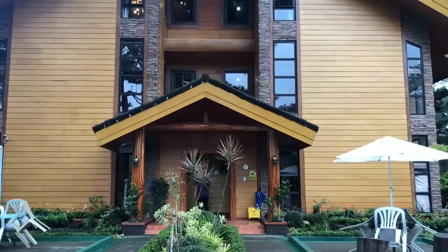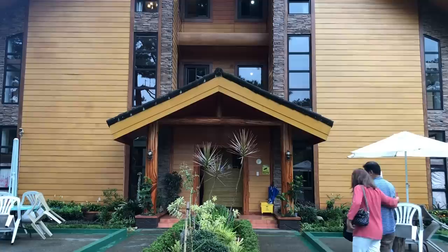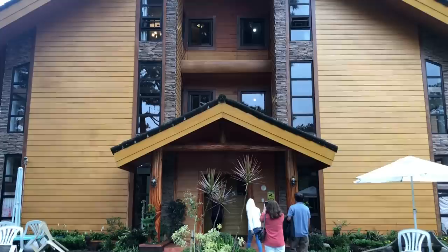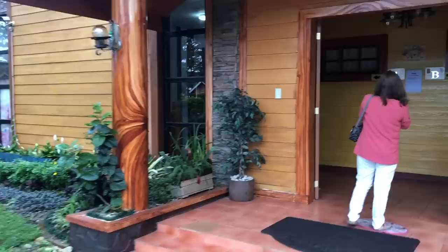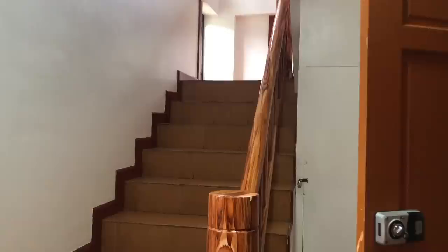Dito kami magsistay for 3 days and 2 nights. 3 floors pala to. Dito kami sa baba lang, sa ground floor. Pasok na tayo sa loob. As we turn left, dito na agad kami. Pero meron pa rin paakyat para sa other renters. Dito na kami sa ground floor para hindi mahirapan yung iba namin kasama.